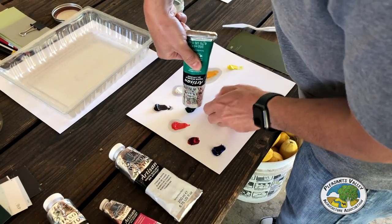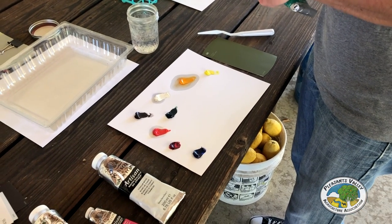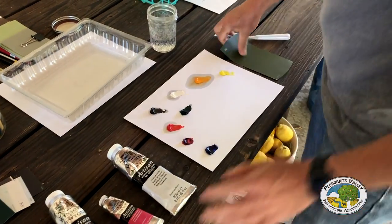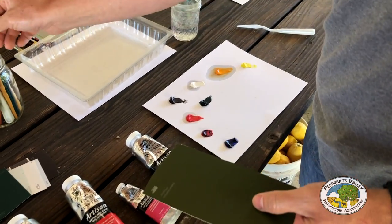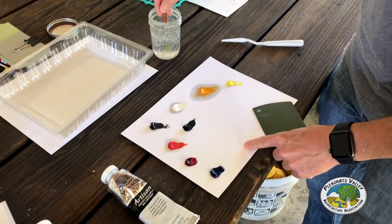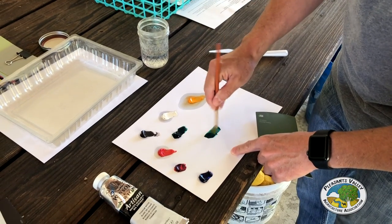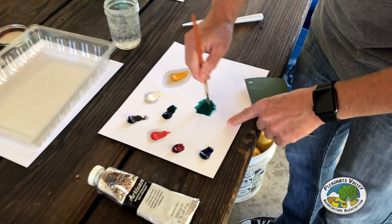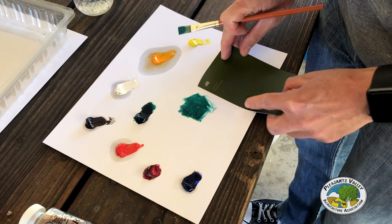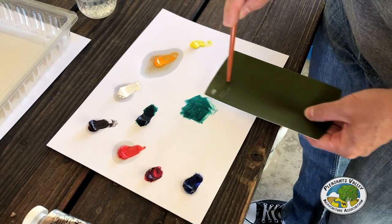But you'll notice though, if we just use this green, it's not the same green that we have here in our color sample. Let me show you. So get your paintbrush wet first, and then you can kind of get the paint color on the paper. And you see that's totally different.